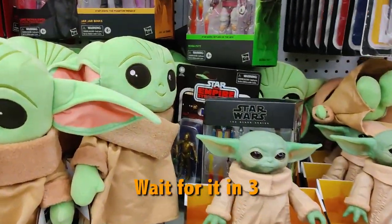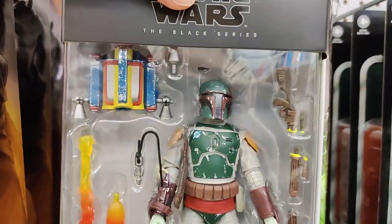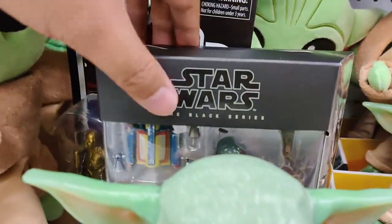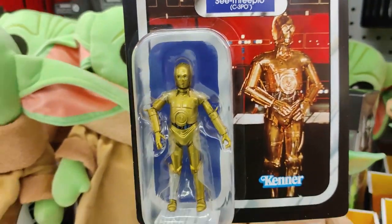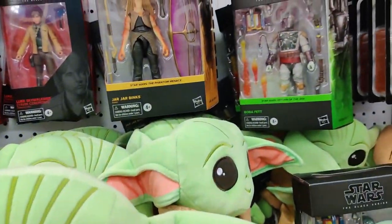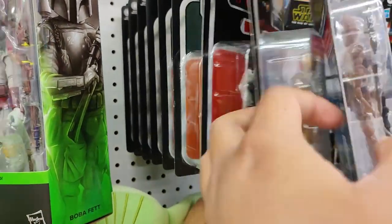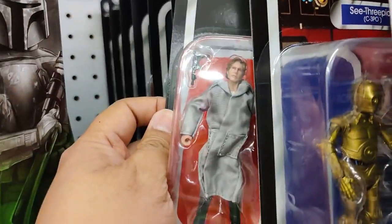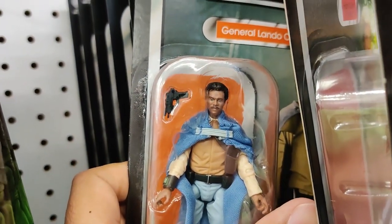And, oh, a couple more figures here. Yeah, they do have the deluxe Boba Fett. Whole bunch of them, actually. 2, 3, 4, 5. Holy cow. Vintage Collection C-3PO. Oh, shoot. Wow, that's actually one of the original ones. Uh-oh. Might have to pick him up. See what happens there. IG-11 from the Retro Collection. Another C-3PO. Awesome. Han Solo from Endor. Then we have Lando Calrissian. Good to see him.